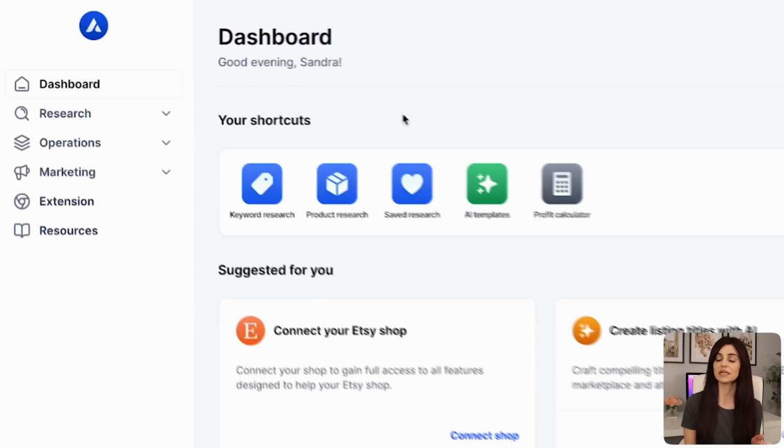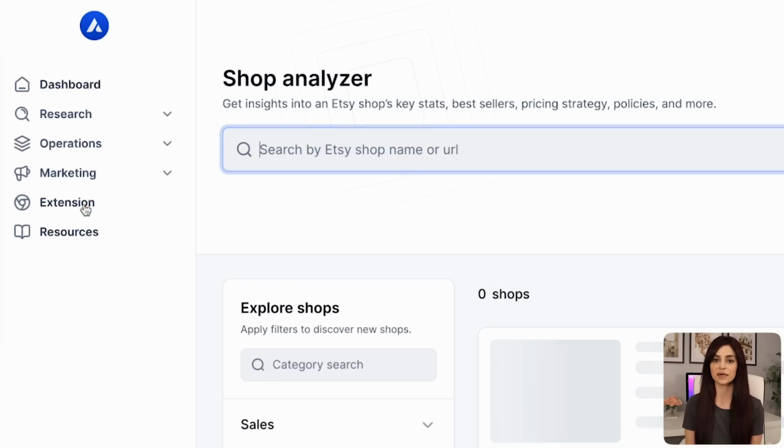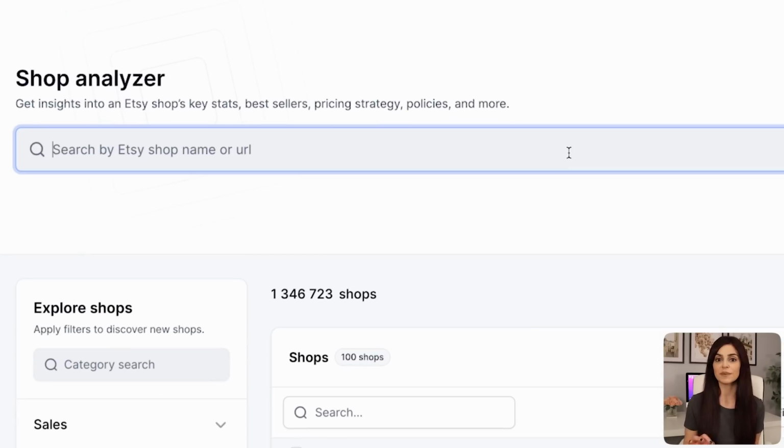I'm going to go straight into the research section on the left-hand side here and click on Shop Analyzer. What's great is if there are any specific Etsy shops that you want to do a deep dive on to determine how many monthly sales they're making, how much revenue they're generating, you can plug in the Etsy shop name and Alura gives you all that information and more, which I'll show you in a little bit.